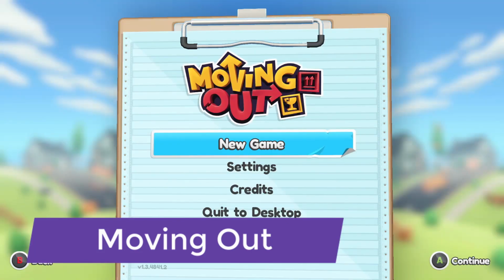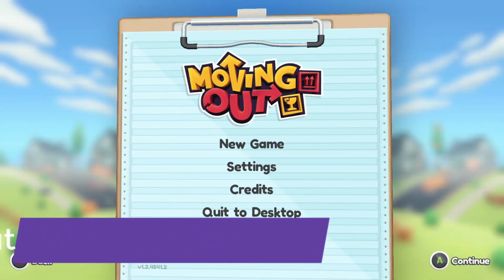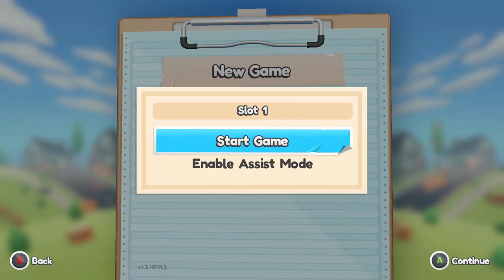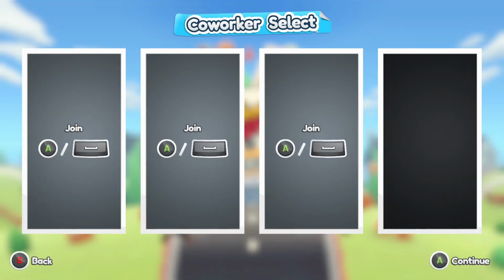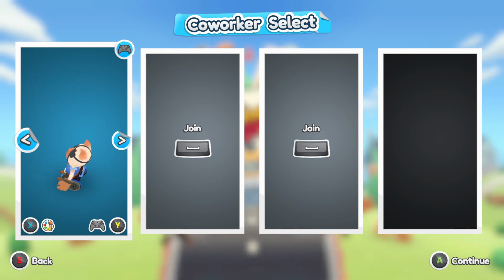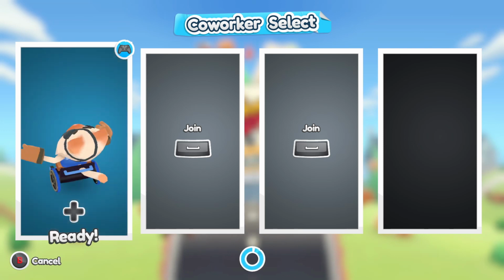Last up, we have Moving Out, which came out in 2020. You're looking at about 5 hours of gameplay for this $25 game that got a score of 79 on Metacritic. And this is a physics-based moving simulator. There's 2 games that came out like this, Moving Out and Get Packed. So if you played Get Packed, this is very similar.